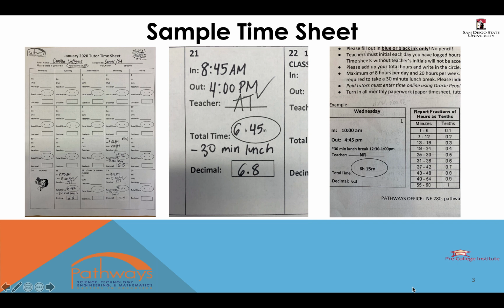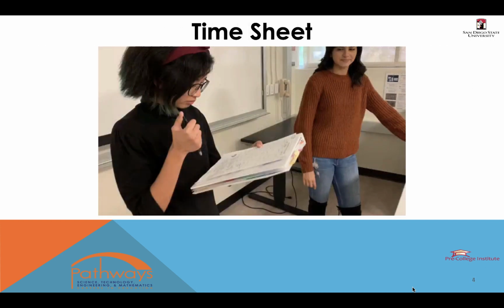You can find the decimal conversion on the back of the timesheet, as shown here in the third picture. 45 minutes corresponds to 0.8. This video will show a tutor taking the necessary steps to complete their timesheet. The tutor asks for the teacher's signature.